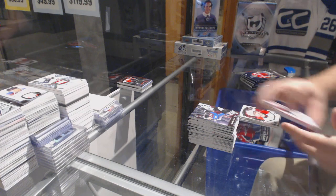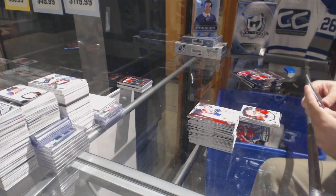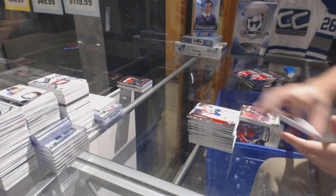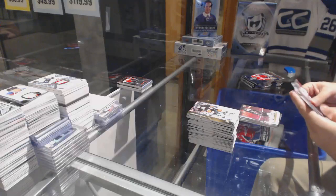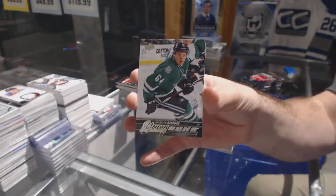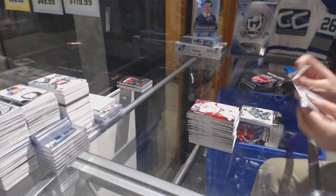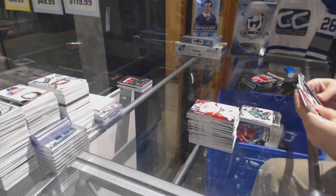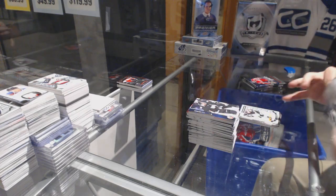Connor Brinkley for the Florida Panthers, Portraits. Canvas of Kopitar for the LA Kings. Young Guns for the Dallas Stars, Brendan Ranford. Sergei Plotnikov, Marquee Rookie for the Pittsburgh Penguins.